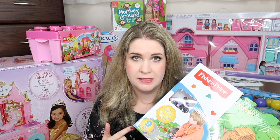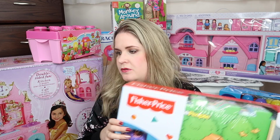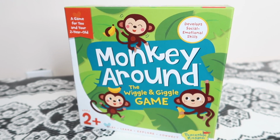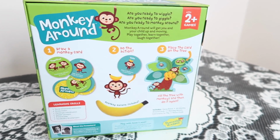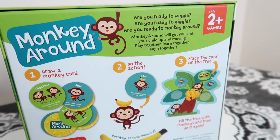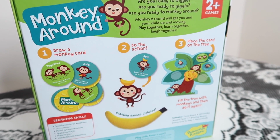And I think if she ate this would be a bad idea. So again, something to use under supervision. I picked up a little board game for her, and this board game is called Monkey Around, and it is the Wiggle and Giggle game. This is ages 2+, so she might not be ready for this yet, but when I was reading the directions of it, I thought we'd be able to play with this soon.